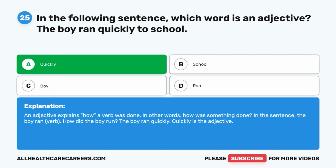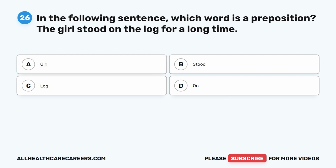In other words, how was something done? In the sentence, "The boy ran," ran is the verb. How did the boy run? The boy ran quickly. Quickly is the adverb. Question 26. In the following sentence, which word is a preposition?